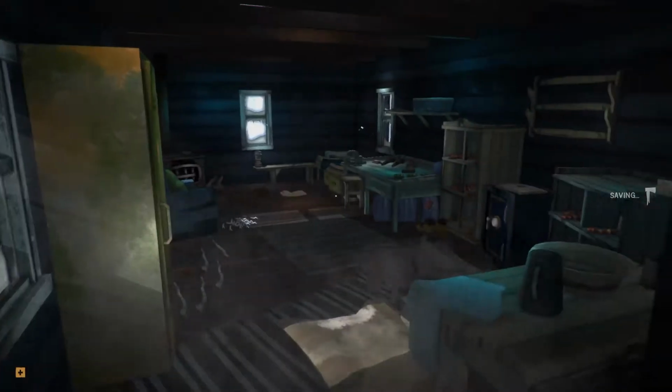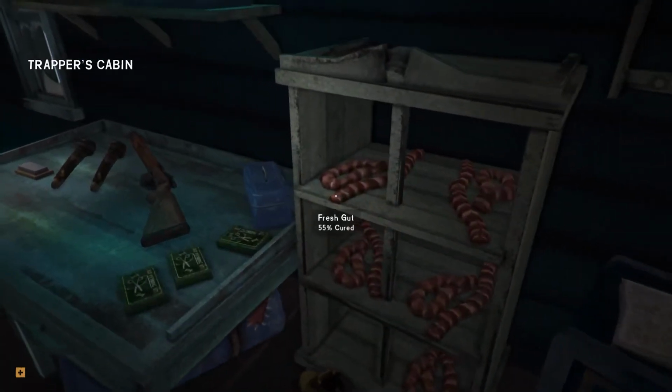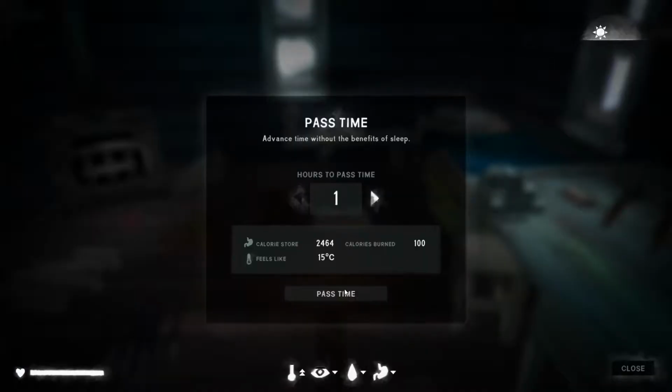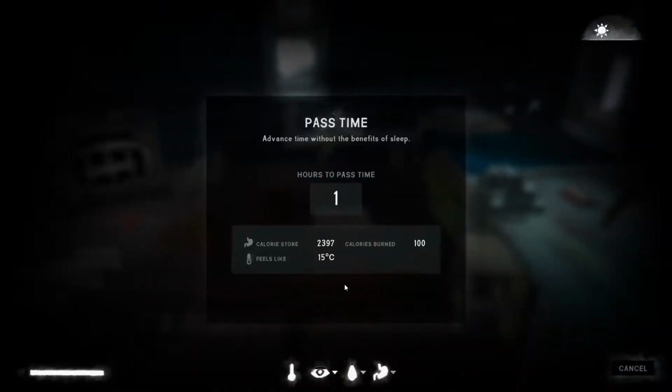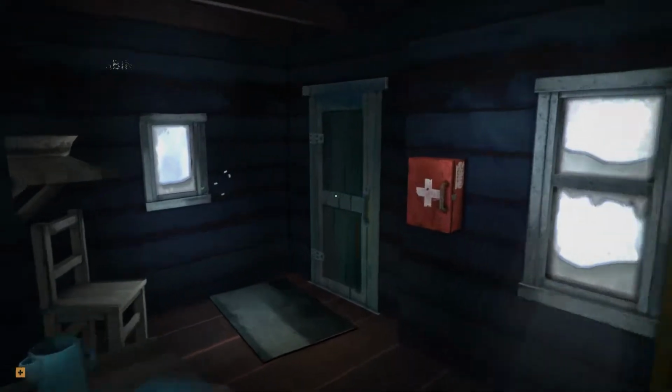I'm just trying to think if there's any housekeeping-y type stuff that we can be doing to pass the time a little bit more while we wait to see if the weather improves. I don't think there is. We're just going to have to pass time. So let's pass time for an hour and just see if that's improved. It probably hasn't. It's probably gotten worse knowing my luck.